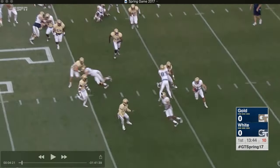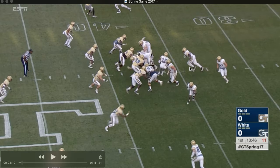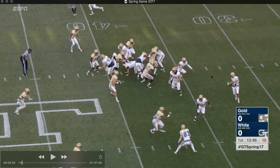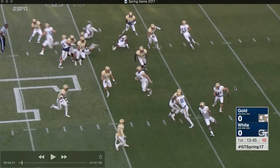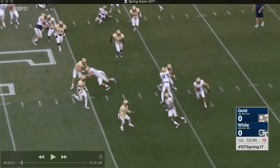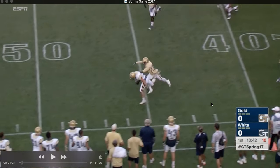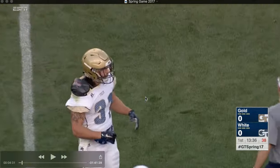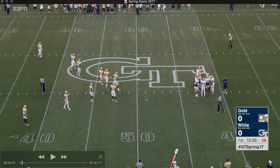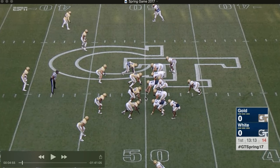Finally gets him down. But look at this pitch here. The pitch is just a little bit late. Slows him down. He has to slow down and come back for it. Great job getting the pitch. So he's a little slow right there. But then watch the acceleration. Man, he just accelerates. Does a good job getting the yards, even with the delay on the pitch. Really excited to see what he can do for the team.